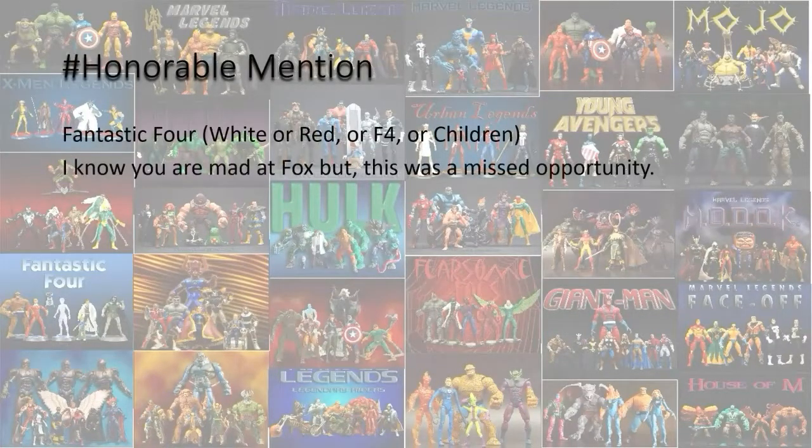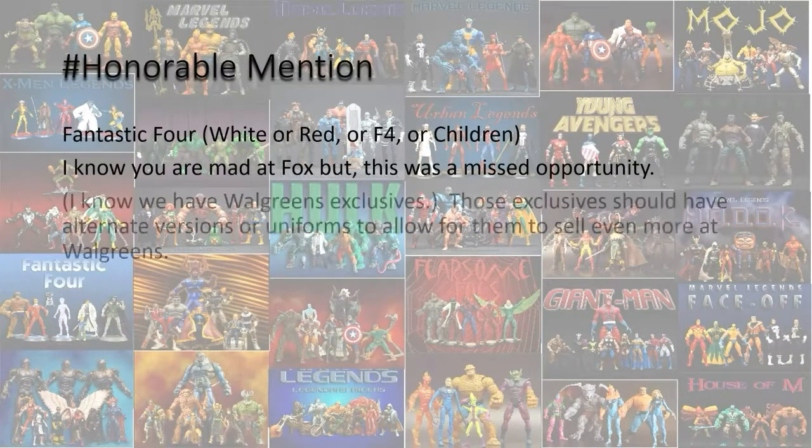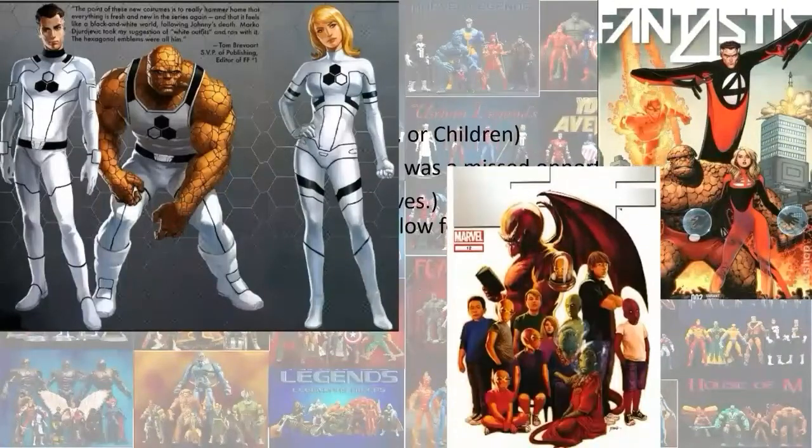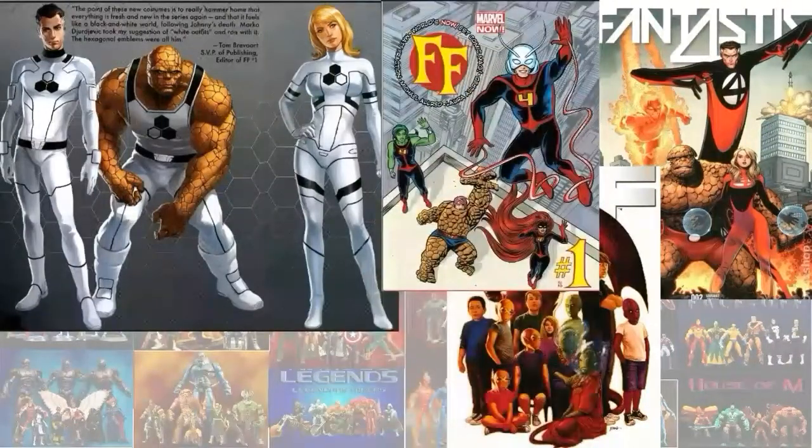But honorable mentions here, guys. Fantastic Four has come out in Walgreens exclusives, but they missed out on giving us variants. They could have gave us a variant of every single Fantastic Four figure out there, plus giving us some of the ones that they were missing. Give us the white costume, the red costume, the F4, the kids. These could have been not only Walgreens exclusives, but also Walgreens variants at the same time, and given more and more and more availability to come out and purchase stuff at Walgreens. That was a missed opportunity. Big mistake.